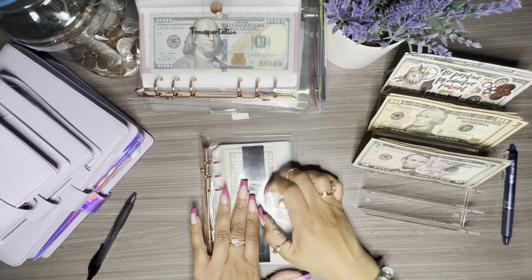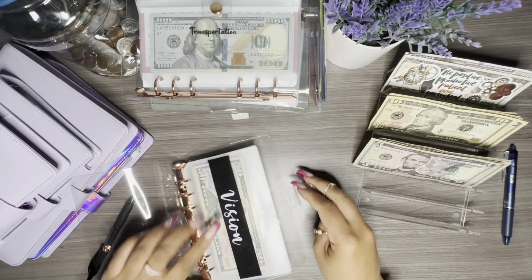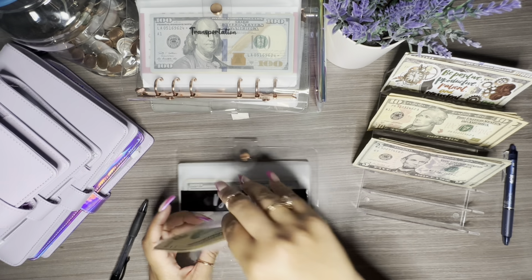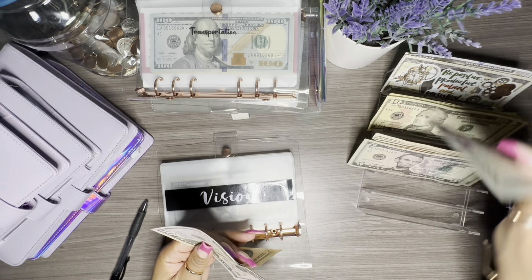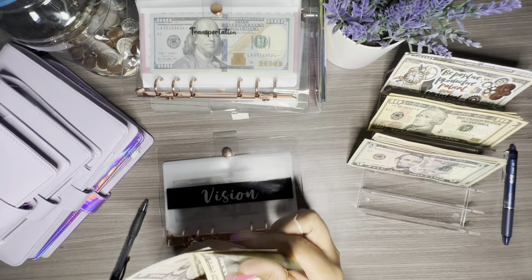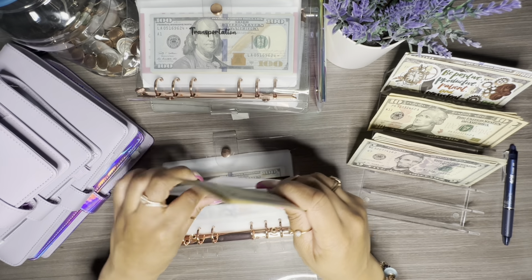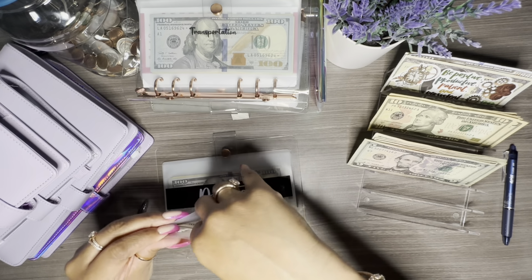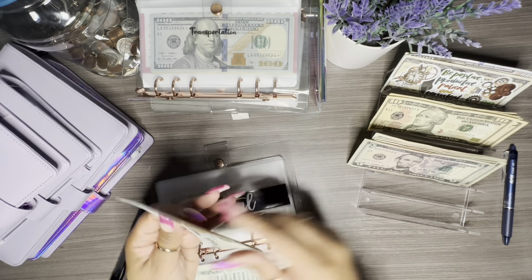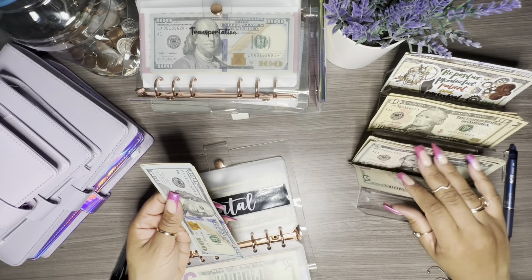And my low pro binder, I can get into it. We're gonna put $5 in vision. We have 50, 70, 80, 95. In dental, we're putting in 5. I know I got a clean one around here. Where is it?